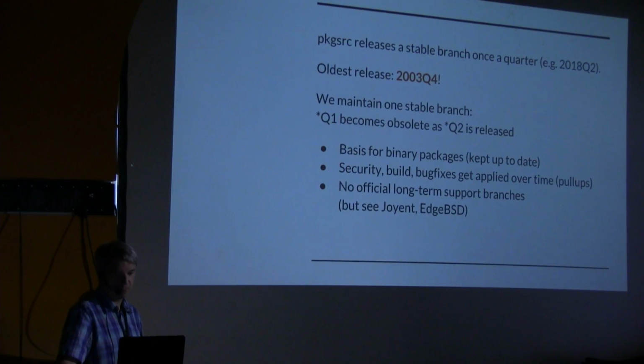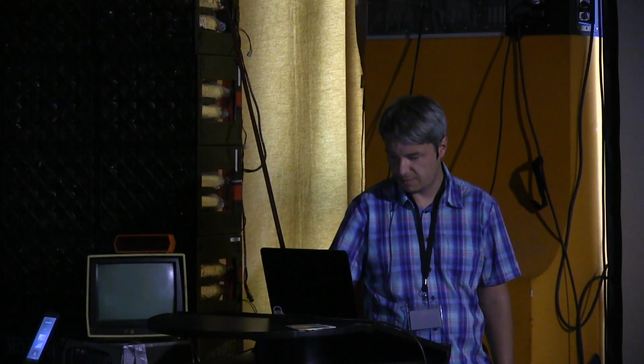As a developer, it's probably a bit harder because you want to commit to the current branch. So based on the revision that the branch is based on, security fixes, build fixes, and bug fixes get applied over time over a process we call pull-ups that I'm going to talk about in detail later. And officially, there are no long-term supported branches, so no branches that are supported longer than a quarter.